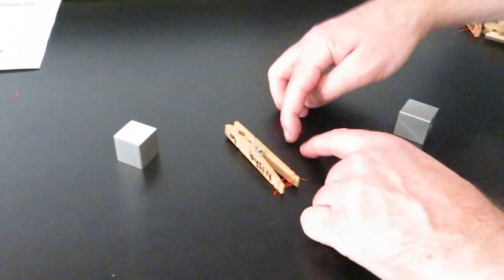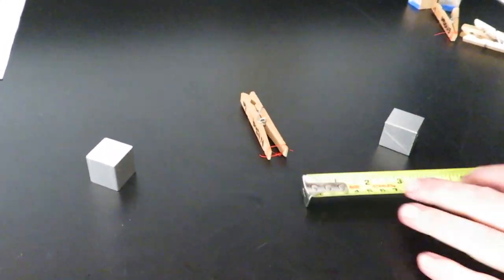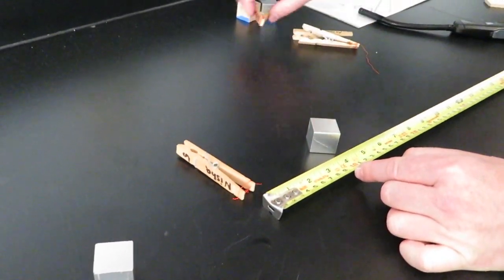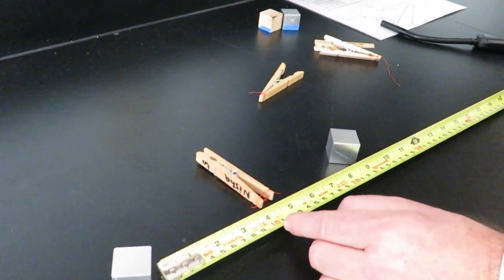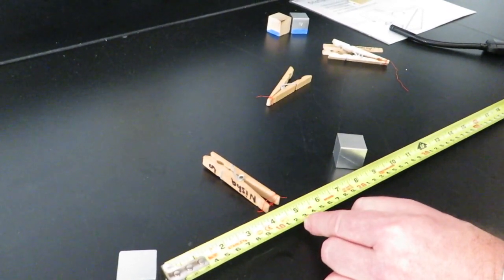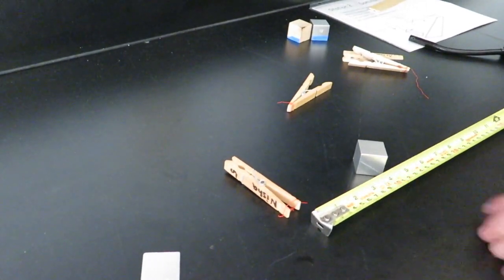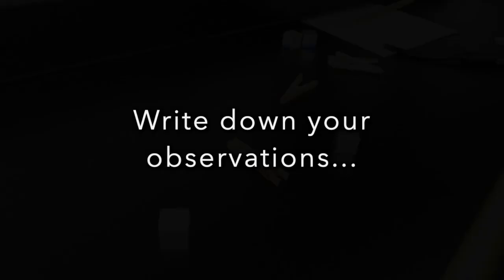All right, so we started right about here. And if I measure to the closest end, just estimating, that looks like about 9 centimeters from here over. And this one, about 11, we'll say 12 centimeters. 12 centimeters and 9 centimeters. So not exactly the same, but fairly similar. Okay, that was your first prediction.